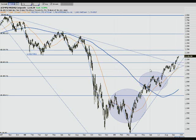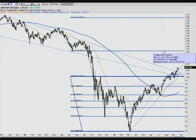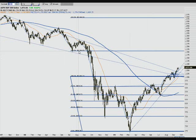Now let's go on to the S&P. S&P, okay, same type of thing, very similar. We broke through this pennant early on, came down. Here's our bottom, here's our rally. Here's some fib lines I've been playing with and watching. They've been working really well. We broke out. So our next one is up here at the 161.8, whatever. It's 1209, way up here, okay?